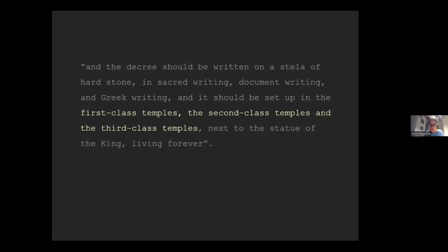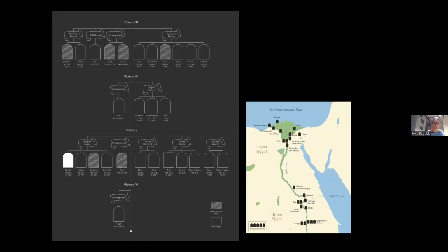But even this Memphis Decree is not an isolated text. We have this type of decree whereby Egyptian priests honor Ptolemaic kings from Ptolemy III onwards. And this is only what we found so far, 28 of such decrees. The first one is from 243 BC, nearly a century after Alexander the Great conquered Egypt, and they continue to be used until the beginning of the 2nd century BC. The most recent one dates to 182 BC.